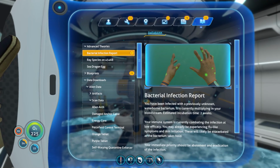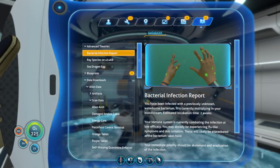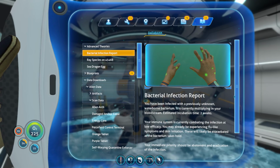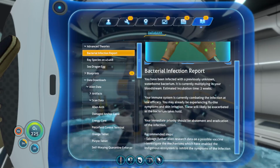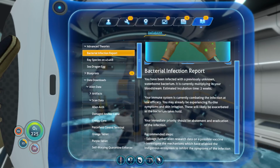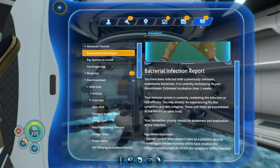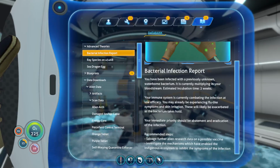Bacterial infection report. You've been infected with a previously unknown waterborne bacterium. It's currently multiplying in your bloodstream. Estimated incubation time 2 weeks. Your immune system is currently combating the infection at low efficacy. You may already be experiencing flu-like symptoms and skin irritation. These will likely be exacerbated as the bacterium takes hold. Your immediate priority should be abatement and eradication of the infection. Recommended steps: salvage further alien research data on a possible vaccine. Investigate the mechanisms which have enabled the indigenous ecosystem to inhibit the symptoms of the infection.